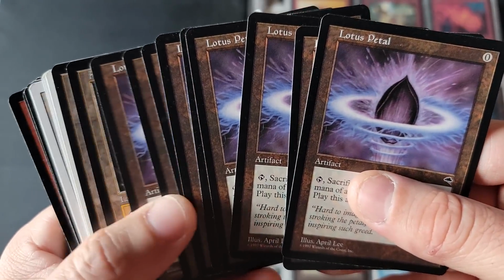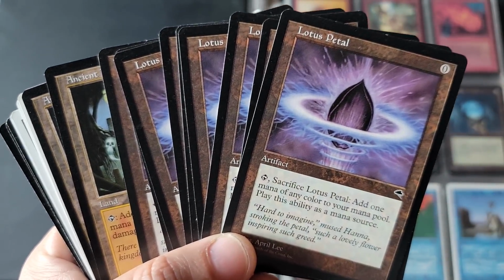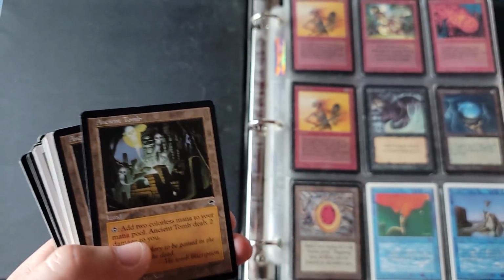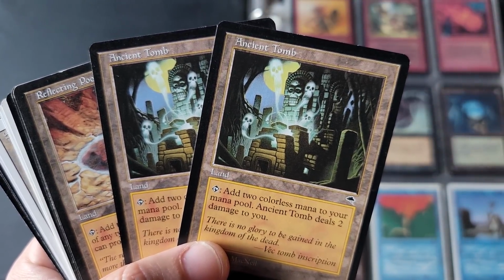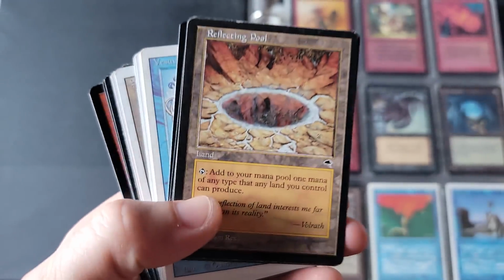Lotus Petals, the original Tempest Lotus Petals are always going to be a thing, even though they're not Reserved List, and you know that. But the original Lotus Petals from Tempest are very special. And reminder though, those are common cards. Same thing, Ancient Tomb. It's been, you know, Expedition type reprints, lottery type reprint cards. Original versions are still extremely sought after for Tempest.